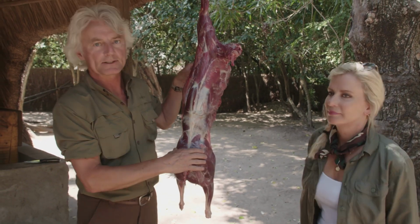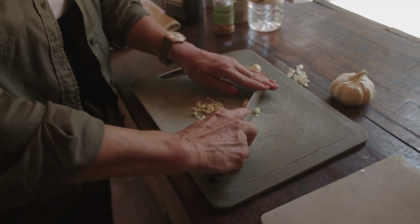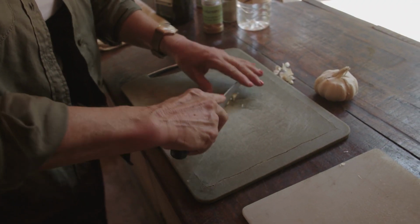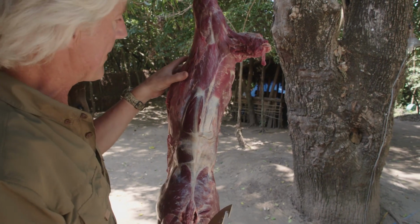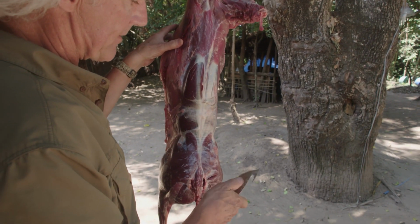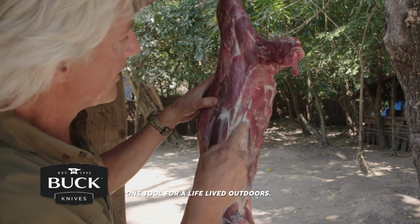So our game plan is, whilst I butcher the beast, the lovely Miss Shelley is gonna go over and prep up, get some spices going and the oil and the marinade. I got my buck knife. This thing is razor sharp. I could shave with it this morning, but I didn't, in case you didn't notice.